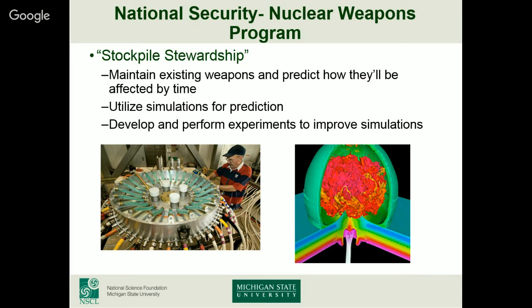So a lot of times we will utilize simulations to predict how a weapon will act and how it might degrade over time. Unfortunately, simulations are only as good as the data you put into them. So we also need to do experiments on all the different parts, on the electronics, on the casings, on the material inside. Everything needs to have some sort of experiment done on it in different parts so that the data going into the simulations will be good, and we'll get good predictions of what we can expect.